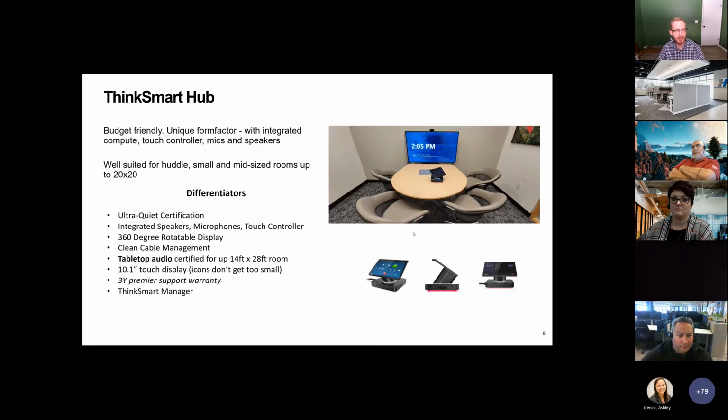I'll show you a quick close-up of the ThinkSmart Hub here. You can see where it would sit in the middle of a conference room. The display panel on top swivels all the way around, so anybody in any of these seats can start the meeting, end the meeting, mute, unmute, share content, anything you would need to be able to do.